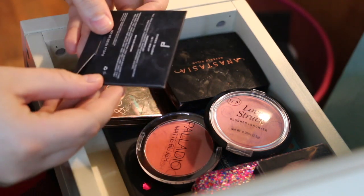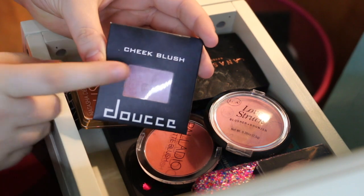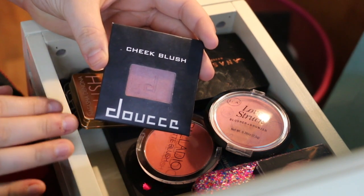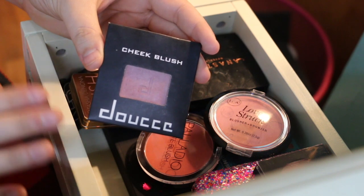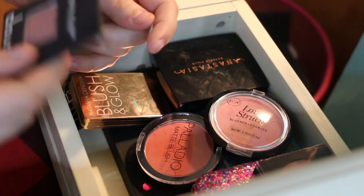Next I have this little cheek blush sample from Duce, I think is how you say it, and it is in the shade RSVP. It is not a bad blush at all, but the packaging on this, I thought it would be magnetic, so I was going to stick it in a little Tarte Z palette that I have, but it's not magnetic and you can't stick it to anything. I hate that it's stuck in this packaging, so I think I'm going to pass this along.